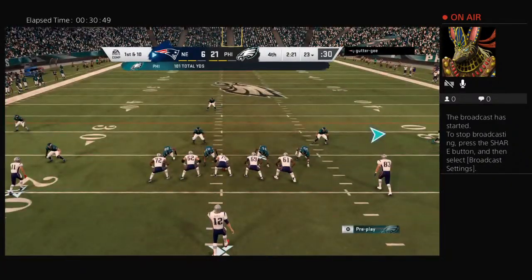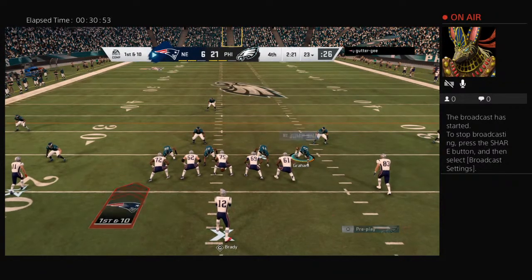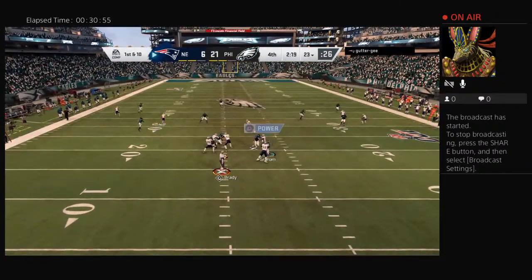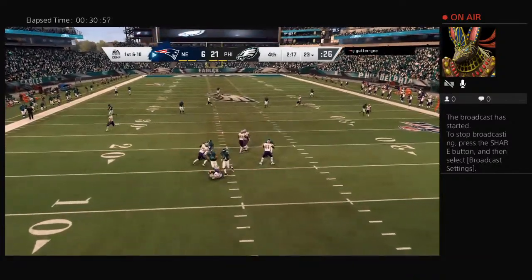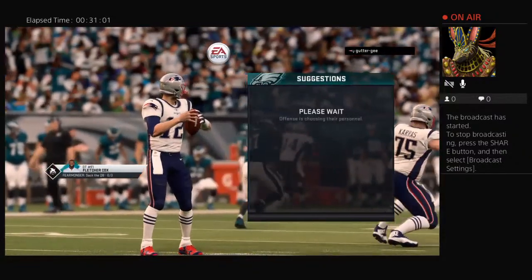The Pats at the line, ready to go. 53, Mike 53. Let's make these big pretty. Brady now on 1st down. And they will finally get him to the ground as he's forced to tuck it and take the sack.